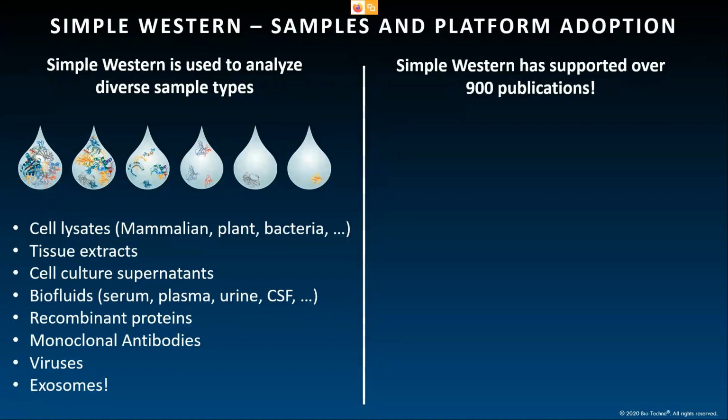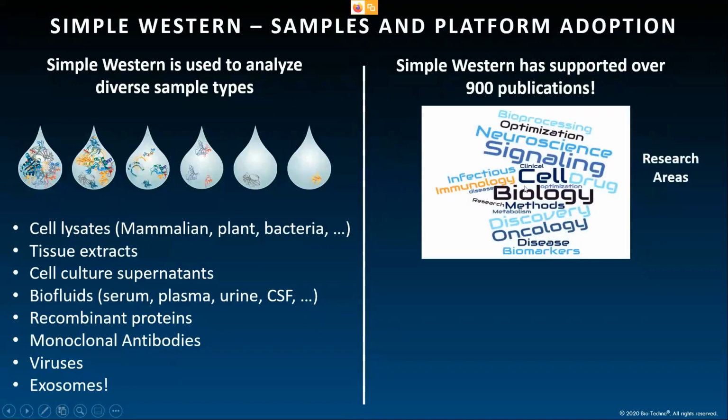And rather than looking through all 900 publications here today, I figured I'd make some word clouds to help illustrate their impact. And I did this first by research area. And when I did this, you can see some really powerful words coming out here across early discovery. You see signaling, drugs, cell, and across later stage processes as well, like bioprocessing. You see methods and optimization there.